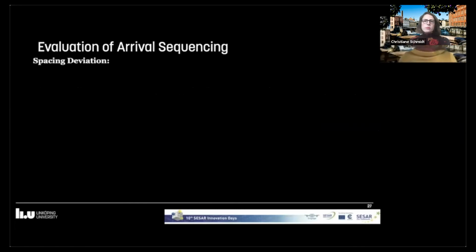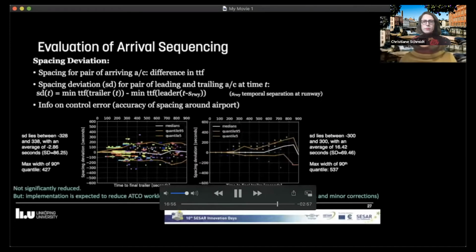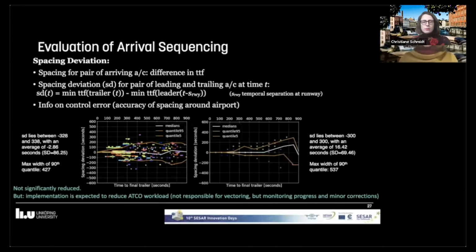Second criteria is spacing deviation. A spacing for a pair of arriving aircraft is a difference in time to final. So the spacing deviation is defined for a pair of leading and trailing aircraft at time t. And this will give us information on the control error. Again, left is actual trajectories, right are the optimized ones. Here we cannot observe a significant reduction, but the idea is that the implementation will reduce the controller workload because they are no longer responsible for vectoring, but only have to monitor the progress of the aircraft along the predefined routes and do minor corrections in case of some problems.